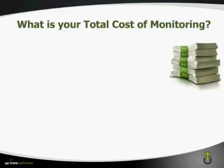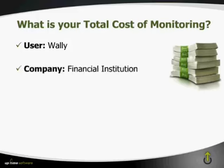Now, I'm going to talk through an example for most of this session. It's kind of an amalgamated example of a few different users that we've dealt with in the last year, but primarily we're going to talk about somebody named Wally. And Wally was responsible for the monitoring in a financial institution, a few data centers spread across the globe, monitoring somewhere between 1,000 and 1,500 servers. And what Wally was responsible for was coming in and reviewing their overall monitoring package and seeing whether it was delivering on their needs and whether there was any efficiency or cost savings that could be found.